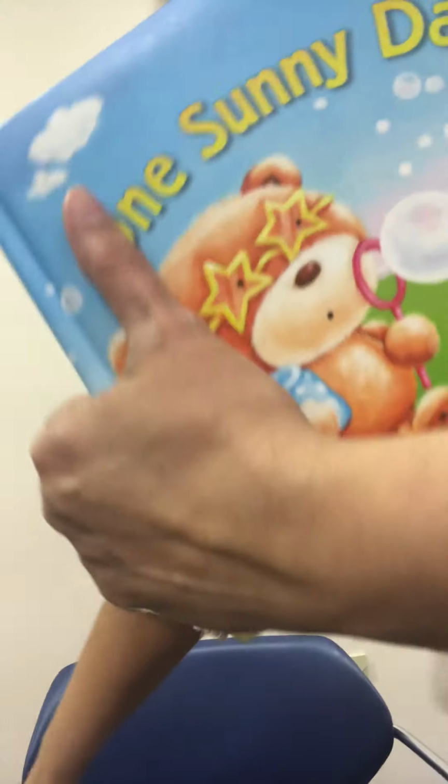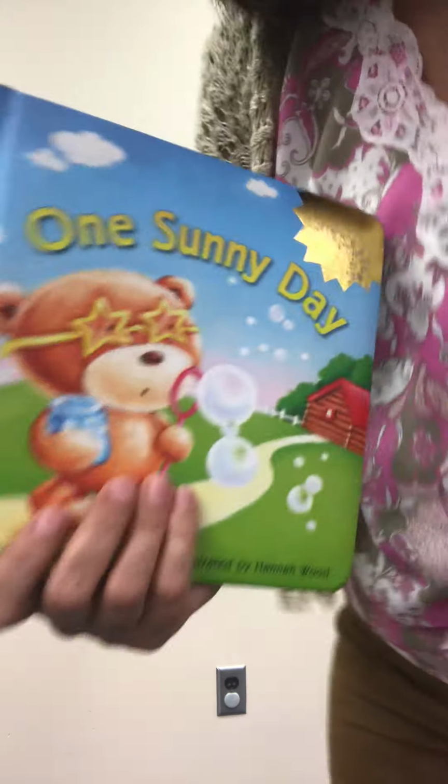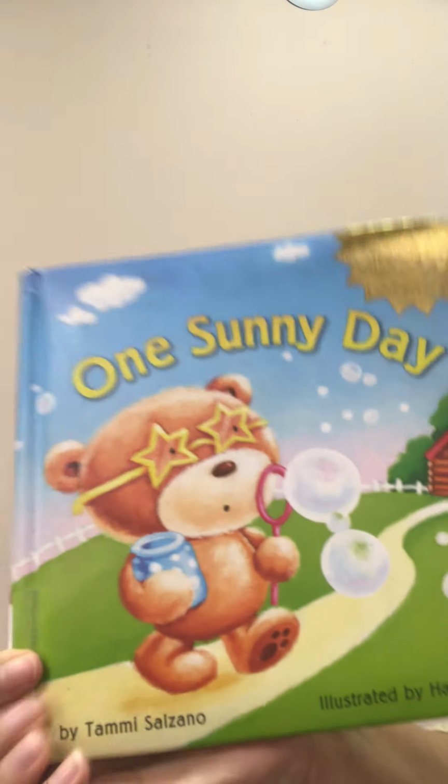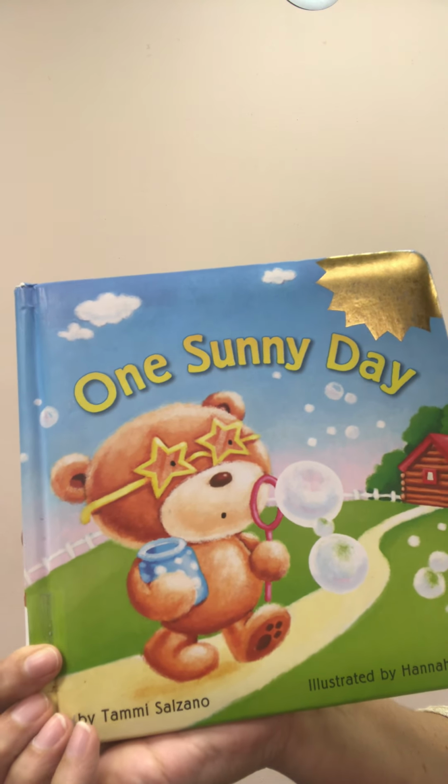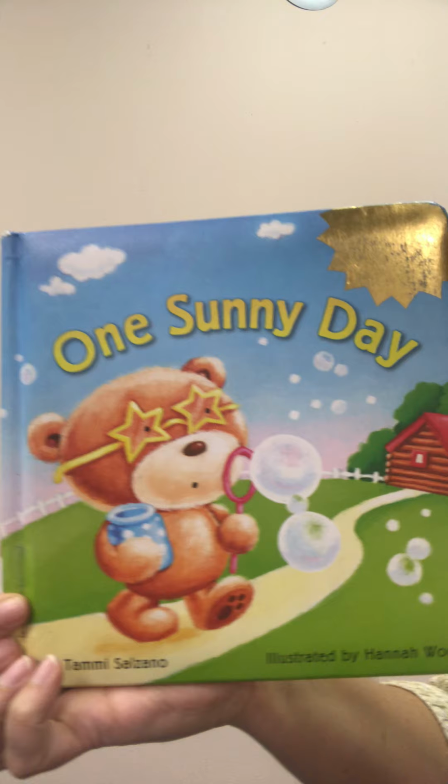All right, and for our book for today, Miss Mary's gonna get out of the picture and let you see the book. It's One Sunny Day, and it's by Tammi Salzano, and it's illustrated by Hannah Wood.